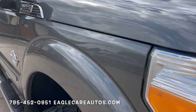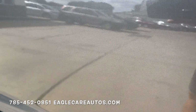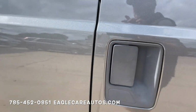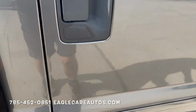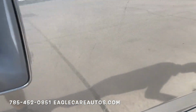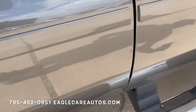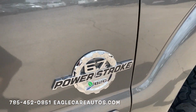Coming down the passenger side here. It's in good shape. There just really isn't any major blemishes to this truck in the paint and body of it. You know, you're going to have a few little small hairline scuffs like that and a few little small water scuffs like that, but nothing major. The bottom end, the cab corners, all that's very clean.